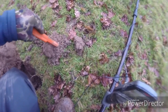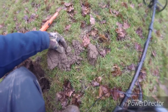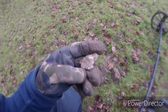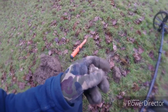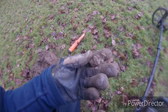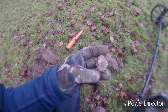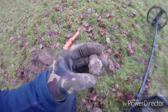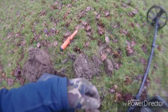I think that might be it there. We'll just see. It might be nothing, it might be something. I've got a feeling it's going to be nothing. Oh, I don't know actually. These lead things, sometimes you get a pattern on them, and sometimes you don't. And sometimes they look like they've got patterns on them, and they haven't. Right. I'm going to go for a pattern piece of lead, but the pattern has been designed by Mother Nature. Right, okay, I shall bag that.